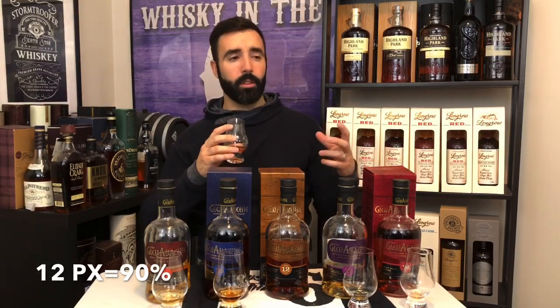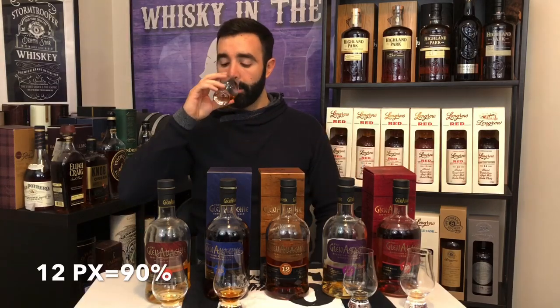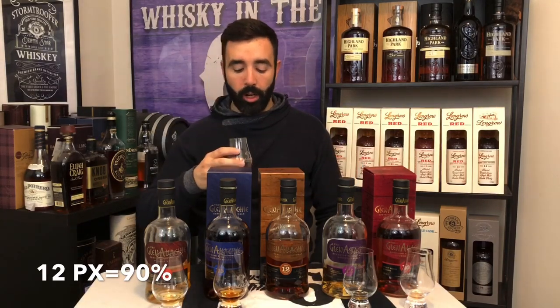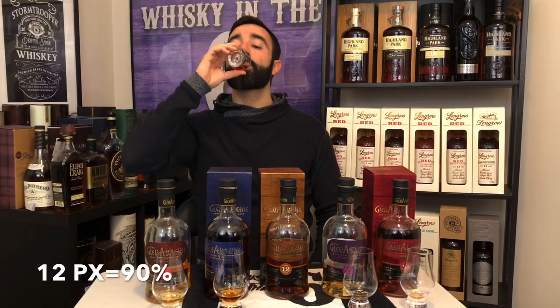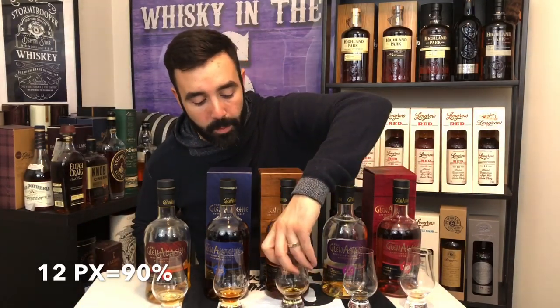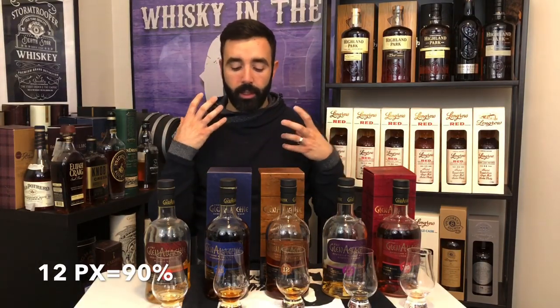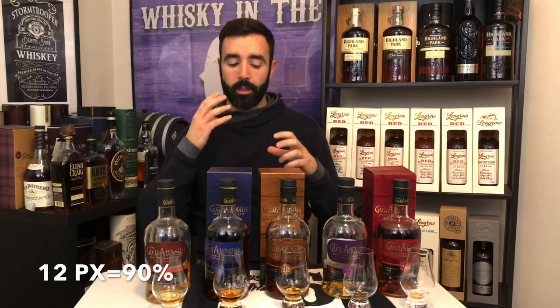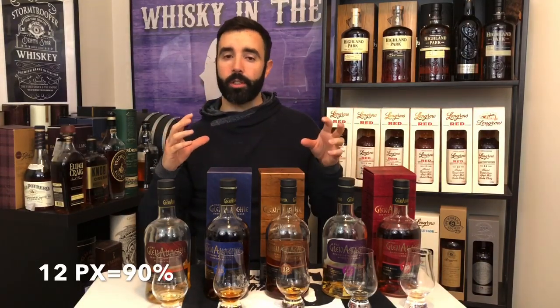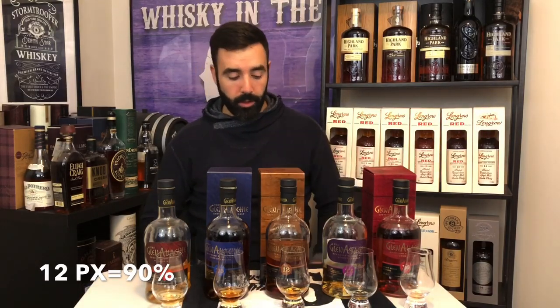Beautiful nose though, like definitely some red fruits in there. Some chocolates as well, maybe some toffee. Milk chocolate for sure. And then that Glenallachie characteristic kicks in. You get all those same things on the palate, but then the finish is this beautiful coffee note, which honestly I love about this whiskey.